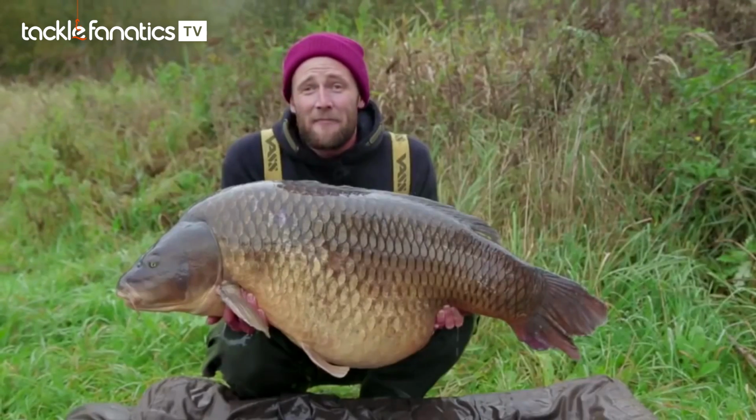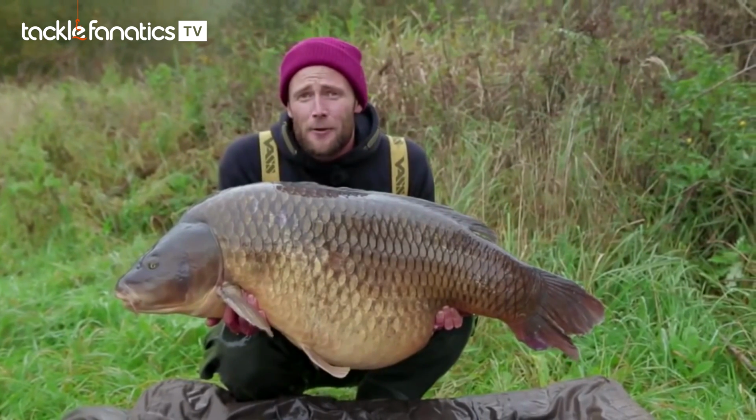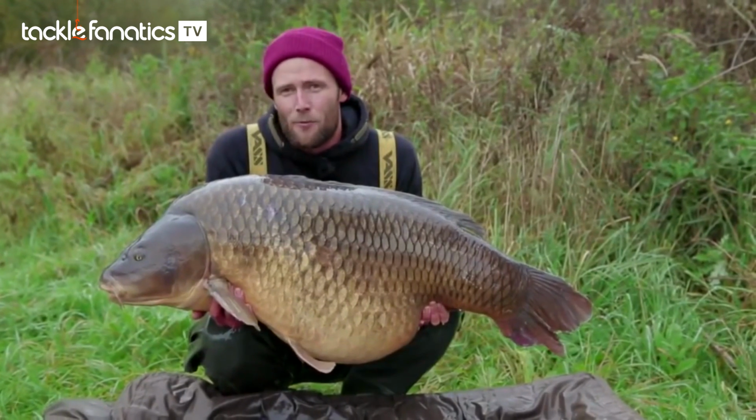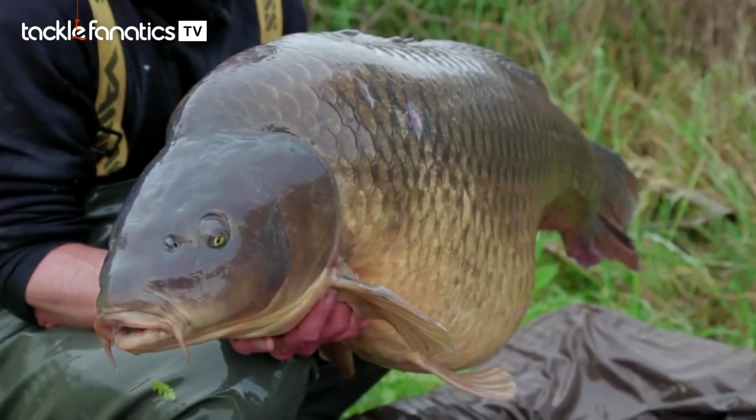Look at this, 71 pound common, the perfect end to an incredible session. I'm over the moon, amazing fish and an amazing water. Oh, let's get him back.